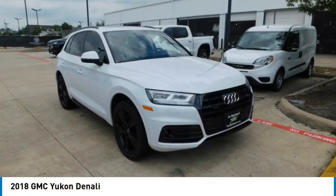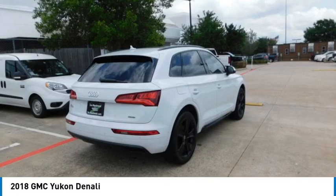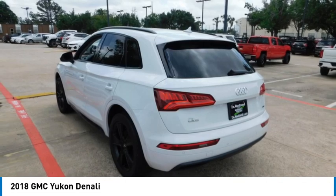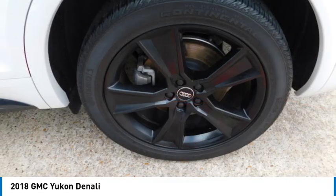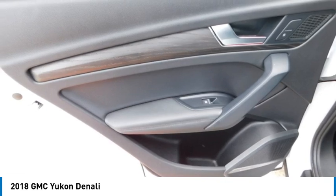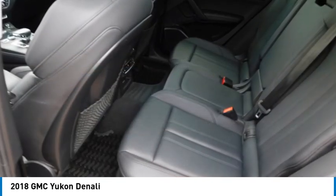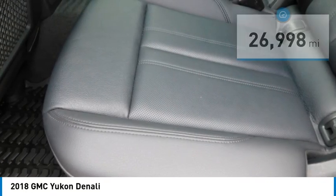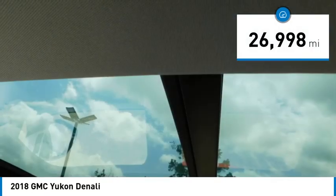Come test drive the 2018 Yukon. Peace of mind comes standard with GMC's powertrain warranty and Yukon's 5-star frontal crash test rating. Boasting a Vortec 5.3-liter V8 with active fuel management, flex fuel, Yukon is agile and capable. This vehicle has less than 30,000 miles.